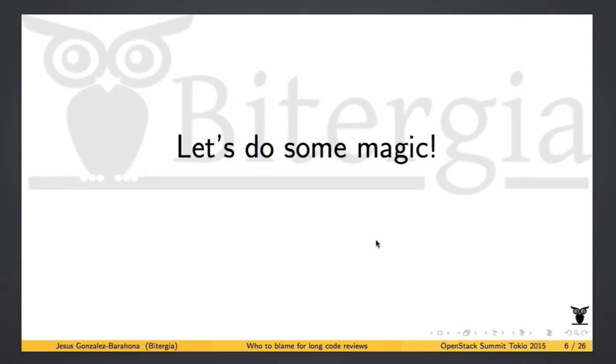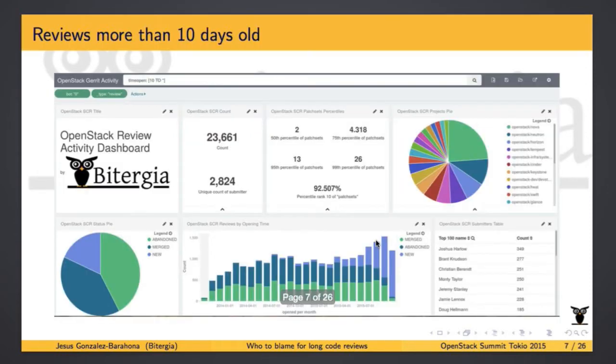Let's start with the magic. Now we start to work with the dashboard and see what happens. First of all, let's focus on those that are more than 10 days old. Here the picture is a bit different. If you look here, you can see how most of them are abandoned or merged, as expected, but the share of abandoned is much more. If your review is sitting there for more than 10 days, the chances that it's going to be abandoned are much higher.